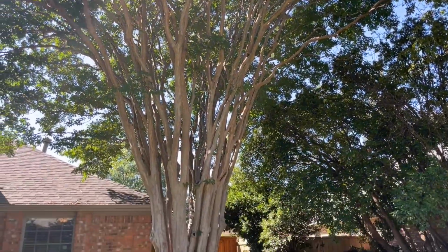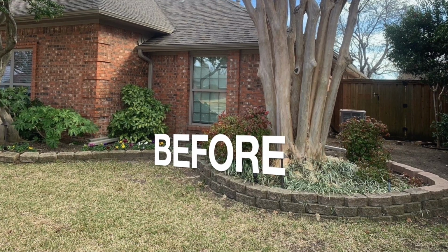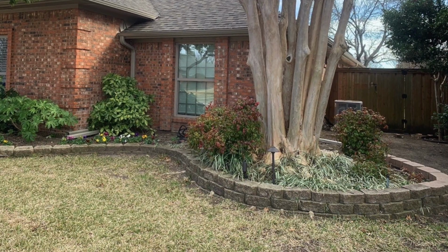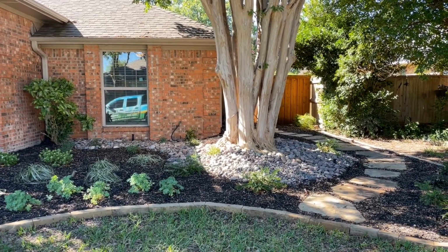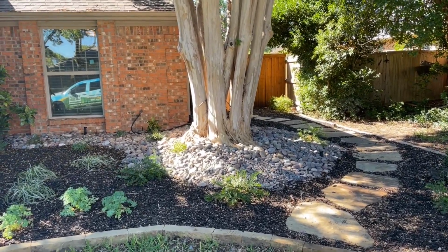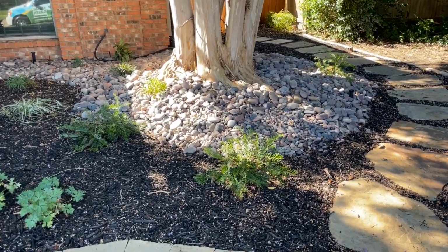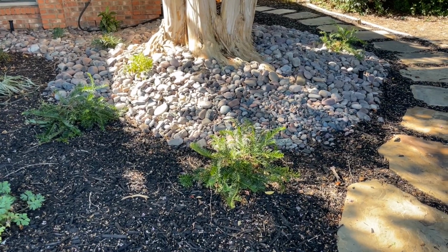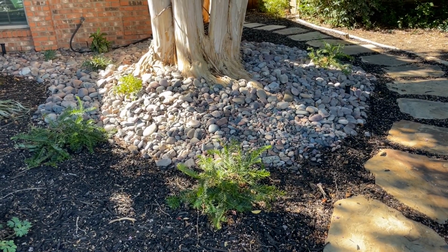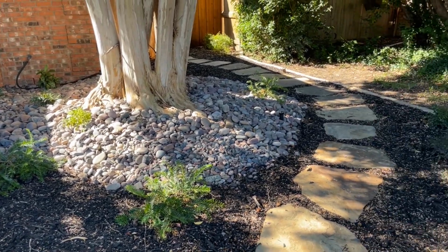These are some of the largest crepe myrtles I've seen in the area. It's gorgeous. That stackable stone was around both of these, the crepe myrtles at either end, which made them stand up pretty tall in the landscape. So what we did was we put this river rock around to kind of make a little bit of a skirt over the top of the roots. And then we used, this is called plum yew, and this will get somewhere around 1.5 feet tall, and as it spreads out, it's going to lean out over the top of the river rock, and it's going to soften some of those edges.